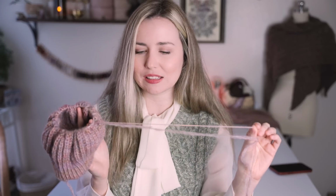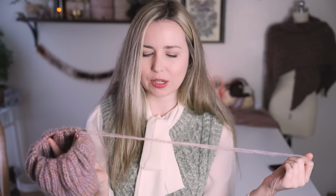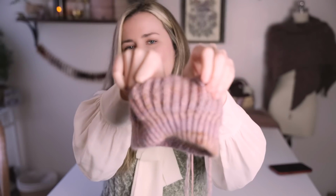So I am using US size 6 needles for this, and I'm holding one strand of the Dusk colorway with 2 strands of the Temperance. So 2 strands of the Surrey and 1 strand of the fingering weight. So it's definitely a thicker yarn. I really wanted it to be really nice and thick and cozy for this hat. And this again has been a really fun project so far. Definitely TV knitting, having fun playing with some brioche, and I'm just about to get to the decrease portion of the hat since I'm working bottom up.